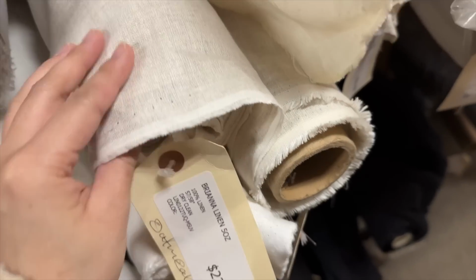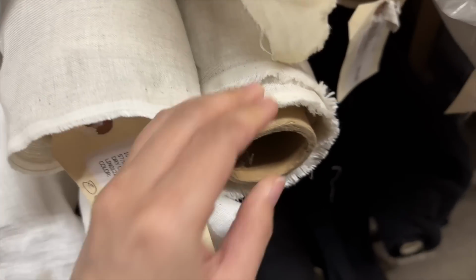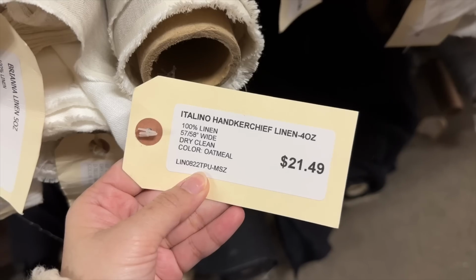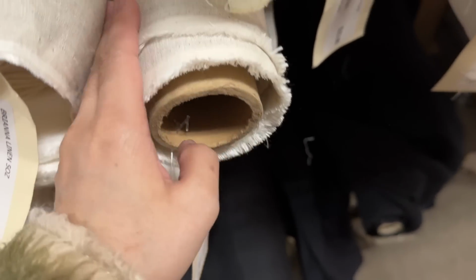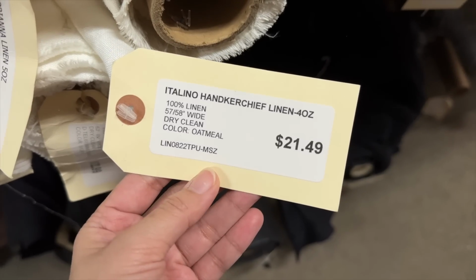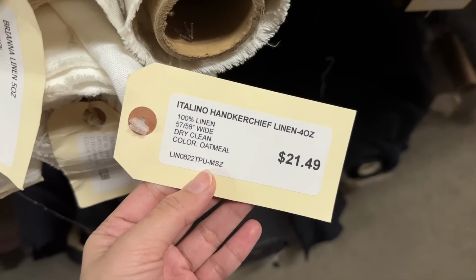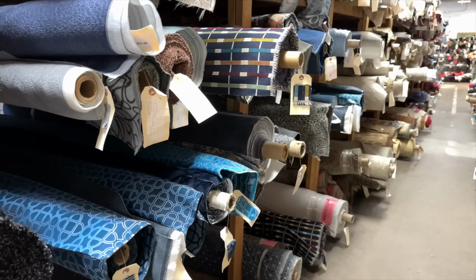Okay, I really like this one. It's a good color, and then the one underneath also is really great. It is an oatmeal color, which is kind of exactly what I'm looking for. It is $21.49 per yard. I'm not sure if that is a good price or not, but I only need about 2 of them.